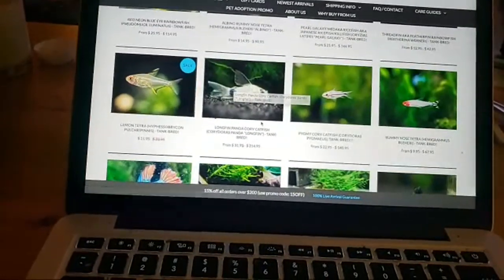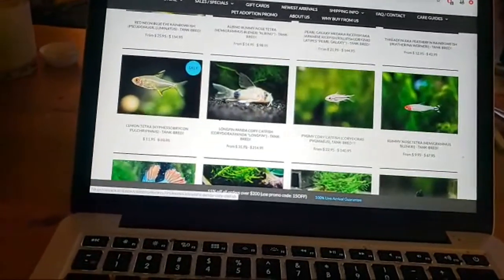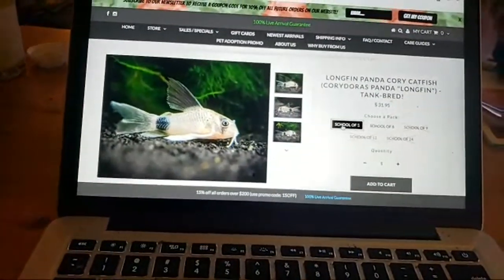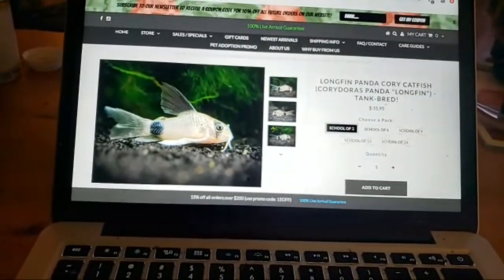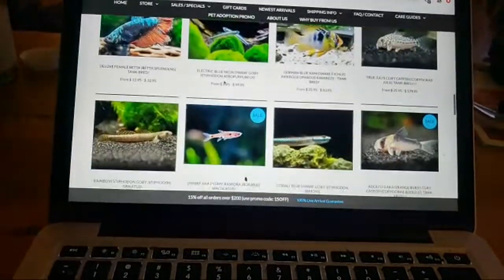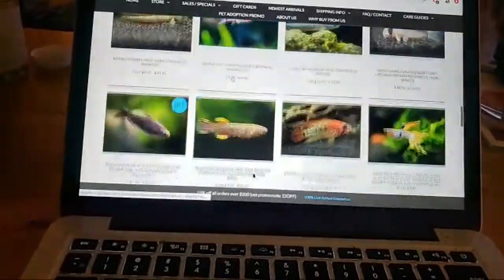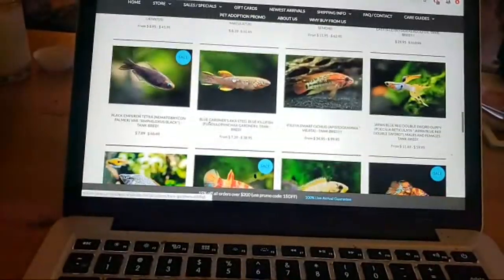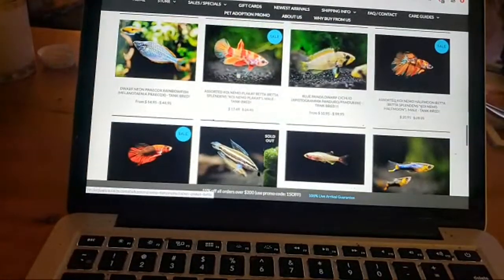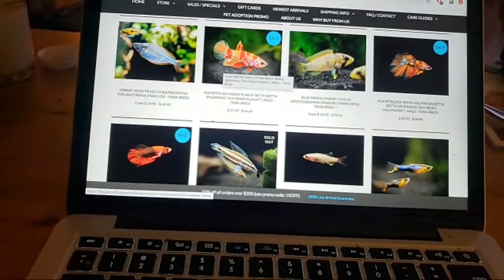panda corys. You might have seen that on Swiskey's channel. So it says $31.95, and that's for three. Those are going for $29.99 at my local pet store for one of them. So they have these killer deals, and they buy from local hobbyists in the Midwest when they can. They have more Koi Nemo bettas.